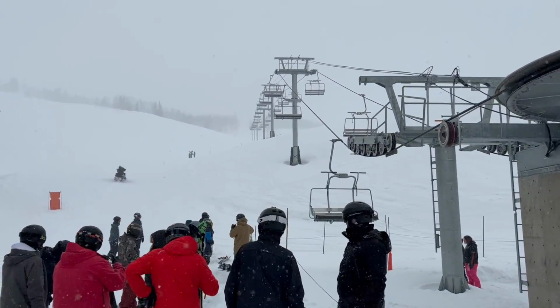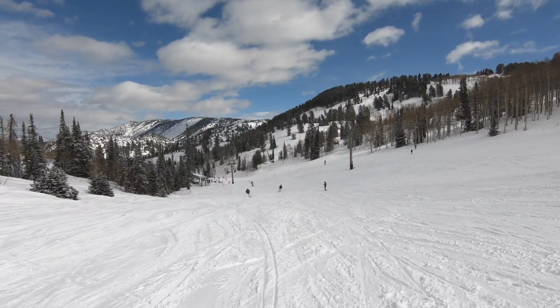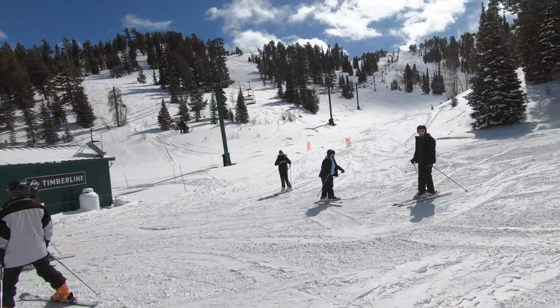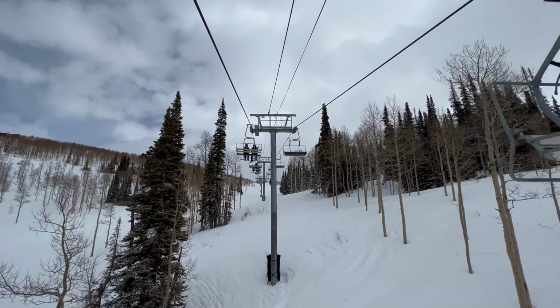But wait a second, can't you just ski to the bottom? Well, it turns out that Powder Mountain is an upside-down mountain, so all of its lodges and parking are at the top. So this means Powder's chairs start in no ski-out zones, and with the village lift fitting that bill, we had to be rescued out of there.